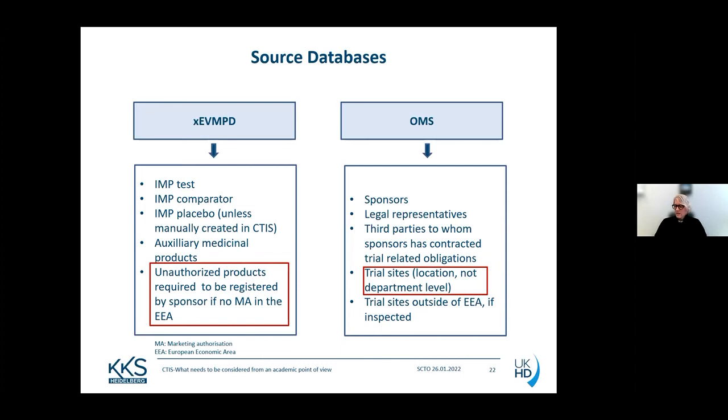So this will be challenging, as we sometimes do trials with unregistered products, and yes, we have to build up some expertise and see how we will be able to submit product data, which is not our primary field, in xEVMPD. So this is a very big challenge, and we are at the moment not sure how to cope with this.